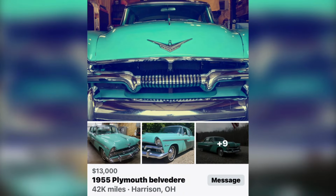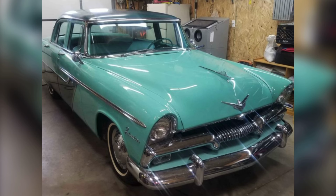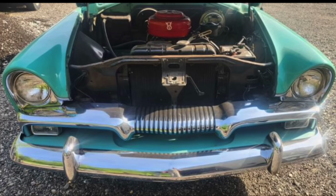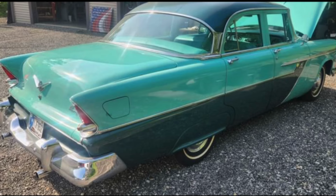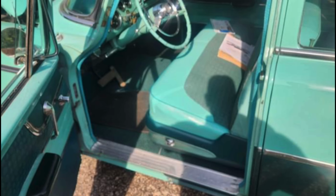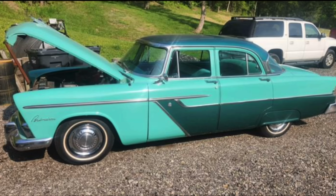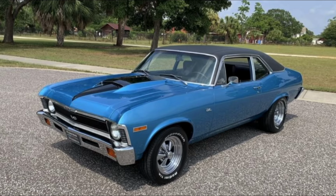My next classic is a 1955 Plymouth Belvedere from Harrison, Ohio for $13,000. Up next, I have a 1970 Chevrolet Nova from Clearwater, Florida for $52,900.